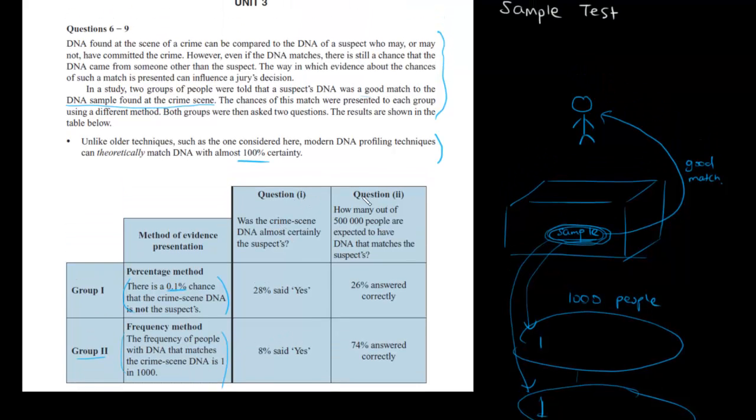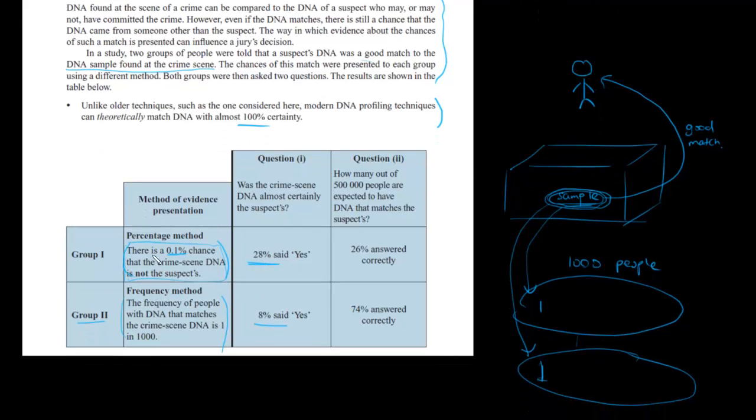And then two questions were given. Question 1 says, was the crime scene DNA almost certainly the suspect's? When group 1 was presented with the percentage sentence, 28% said yes, the DNA found in the sample certainly belongs to this person. On the other hand, when people were presented with the frequency idea, only 8% said yes, the sample DNA almost certainly matches the suspect. So why is there a difference? The problem is that this one is actually the same as this one.